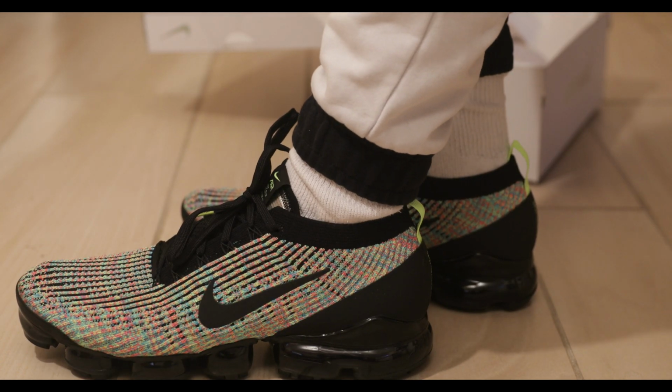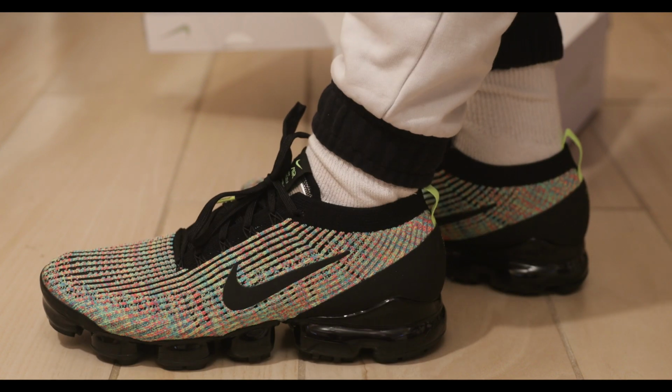This is one of my favorite colorways of the Flyknit VaporMax 3. I think they're pretty fire.